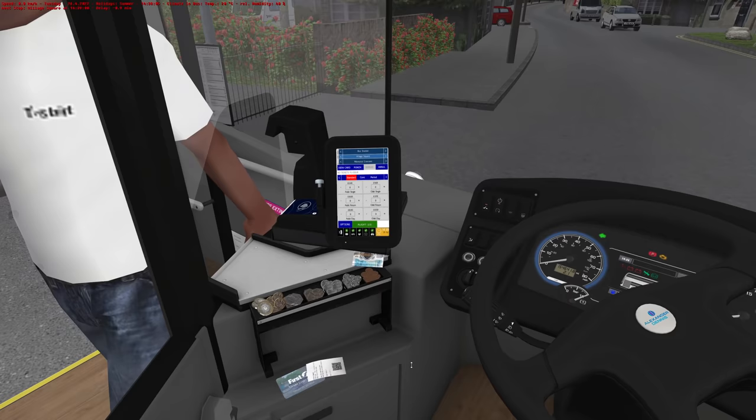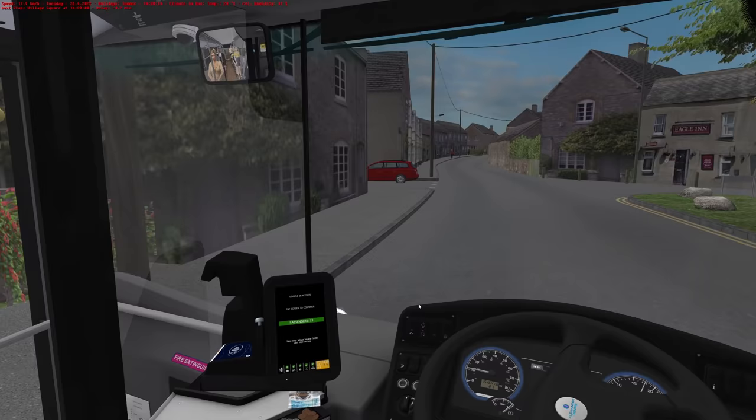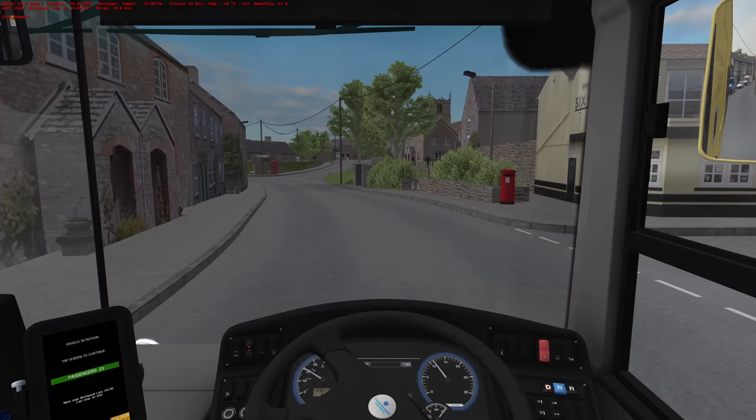Well, here we go. Off we go. I should really have checked mirrors before moving, of course, as was pointed out to me in the comments, but it doesn't really matter when you're not going to have a real-life crash, does it? Obviously, in real life, when driving vehicles this size, or indeed my car, I would check my mirrors, but it doesn't really matter on OMSI, because none of the traffic will overtake you, so it's not the end of the world.